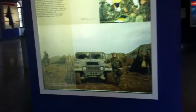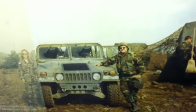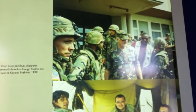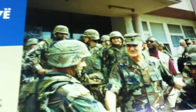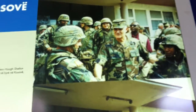There's some more pictures. Me in a Humvee. Me and my friend Rita, and I can't remember that guy's name for the life of me. But there's the Chairman of the Joint Chiefs of Staff, Hugh Shelton. And there's me and Hugh there. And Rita.